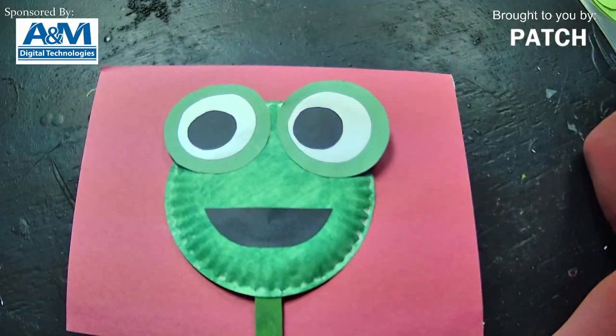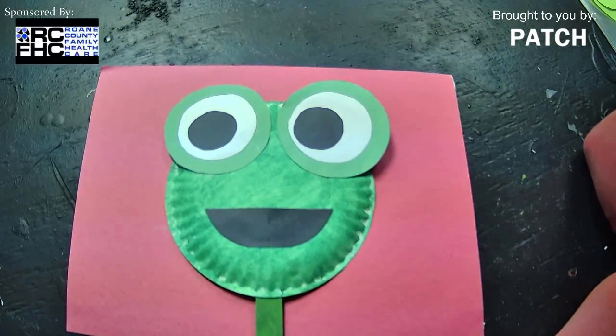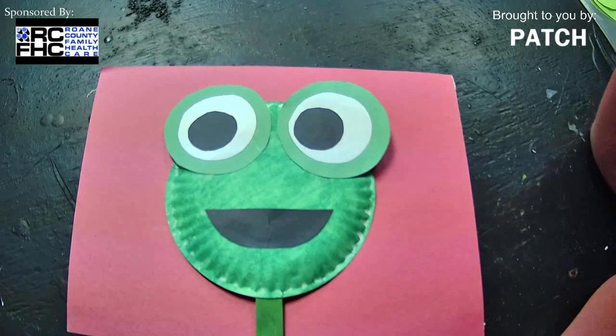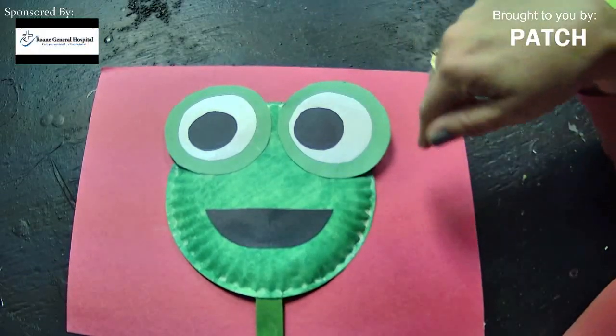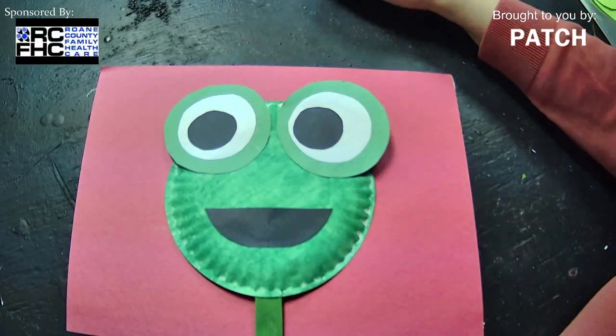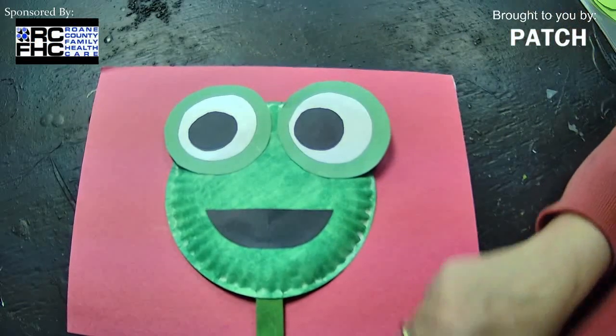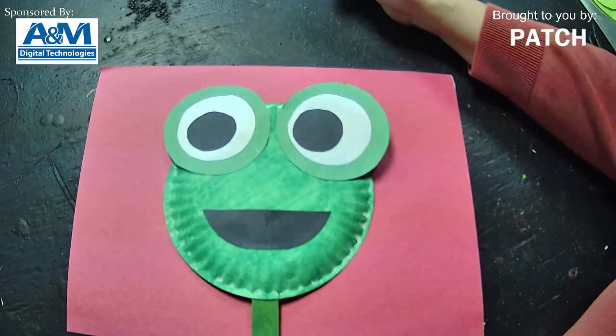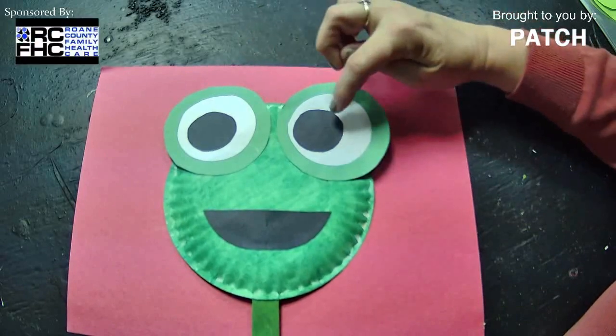And you can make your own circles freehand or look around your house and find some circles that you could trace in three different sizes. You just want a small one, a medium one, and a large one, okay? So you trace them, you cut them out, and you glue them together, and then you have your frog eyes. Then, when your paper plate is dry, just glue the mouth on, glue your eyes where you want your eyes to be.